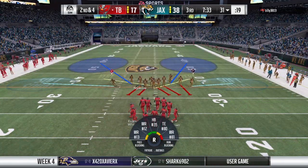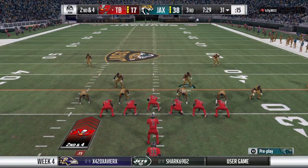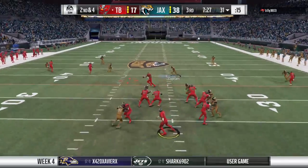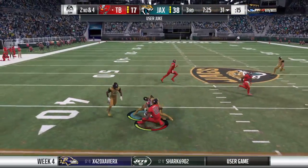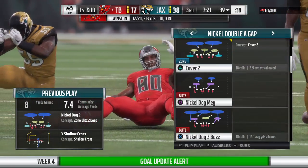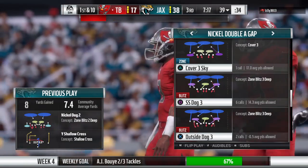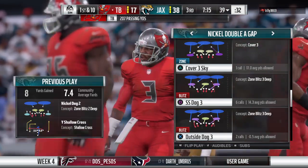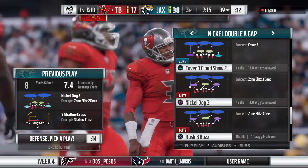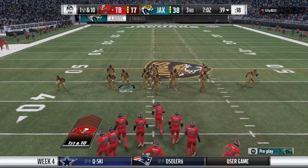Second down now after the pass completion. From the shotgun, it's Winston. He's got his tight end over the middle, O.J. Howard. And he'll get it out near the 40 to the 39. It's an 8-yard pickup and leads to a new set of downs. So the offense has it first and 10.